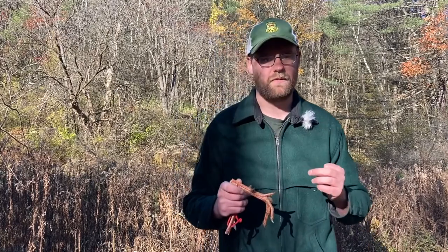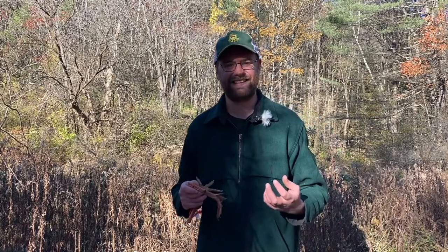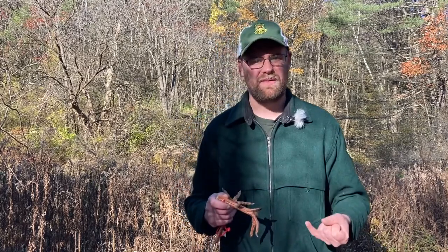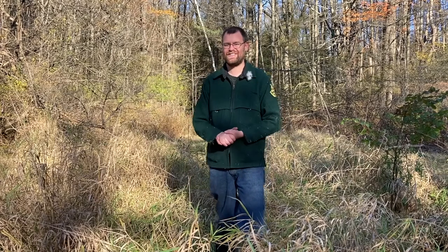Females can have beards, but only males have the spurs. The spurs are also another really prominent feature that is used when they're sparring, meaning they're fighting other turkeys. So when it's their mating season, prominent gobblers or tom turkeys will actually spar with younger turkeys, and that's how they fight and go about finding their mate.